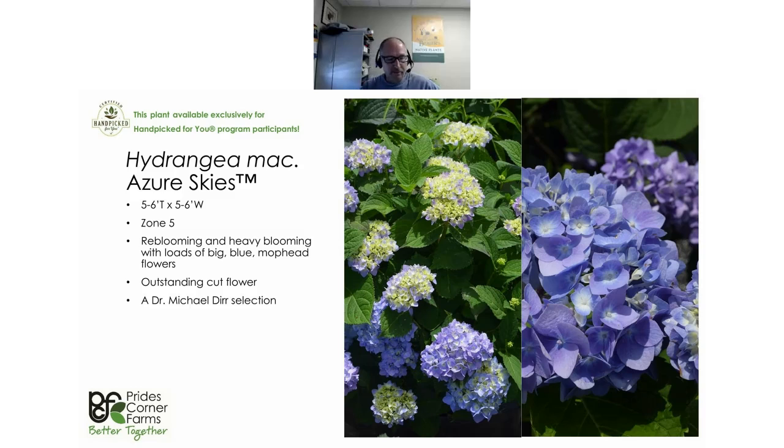And this is a Michael Dirr selection. We've worked closely with Dr. Dirr on this, and you'll see that many of the Synergy growers will also be growing this plant. What we like about it is this is a little bit larger profile plant. It's a little beefier. It's 5 to 6 feet tall, 5 to 6 feet wide.